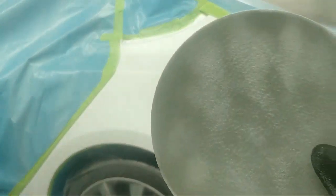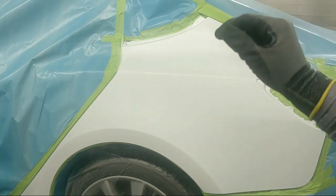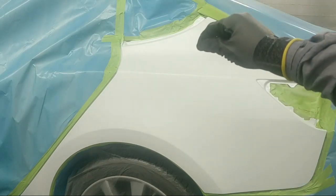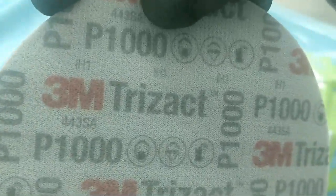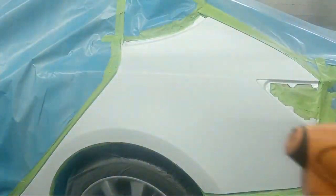Alright, see? So what happened here, if you guys are just tuning in, there was a tiny little spot, very, very tiny, a little piece of lint. It was black. After I sanded that with 1,000 Trizact, well, I didn't show you guys what it was. That's what I used, 1,000 Trizact. This works really well when you want to de-nib a base coat. So now all I'm going to do is wipe it and blow it with the air gun.